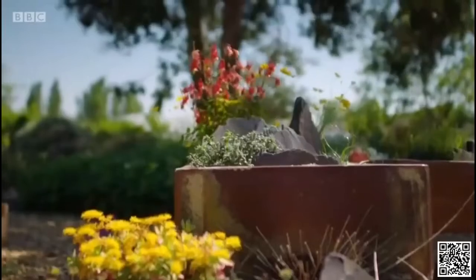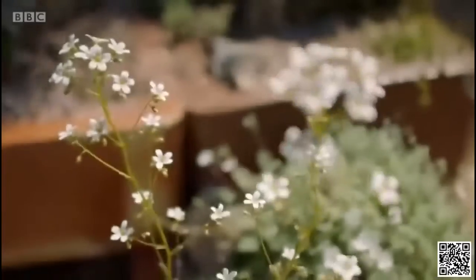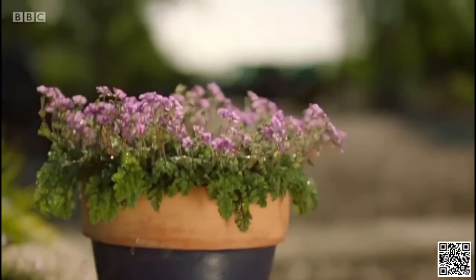If you're growing in pots, it's a very good idea to have a glazed ceramic pot. You need to add the drainage because it's non-porous. But the glazed ceramic reflects the heat and it keeps it nice and cool in the root system and mimics its natural condition.